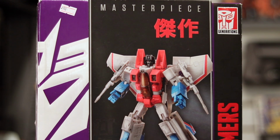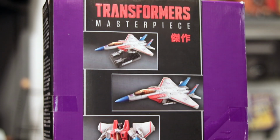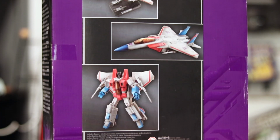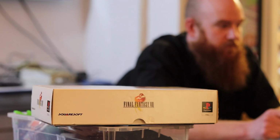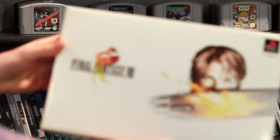And here's a high detail figure of Starscream from the G1 Transformers. I love the Transformers, and man, one day maybe I'll have this figure, you never know. Speaking of the better items, here's Ian with a Final Fantasy VIII Collector's Edition for PS1. And believe it or not, they give me this as a gift.